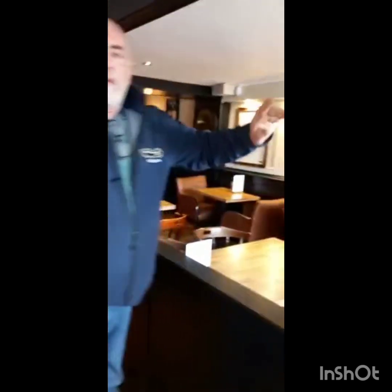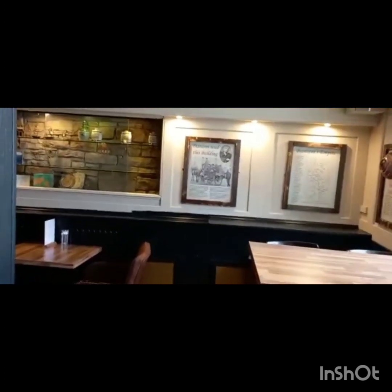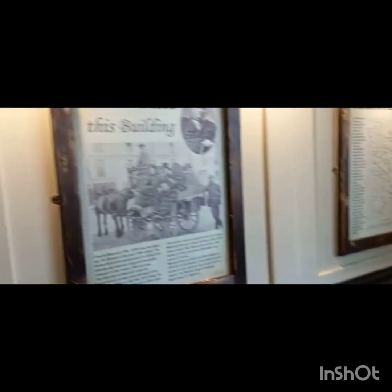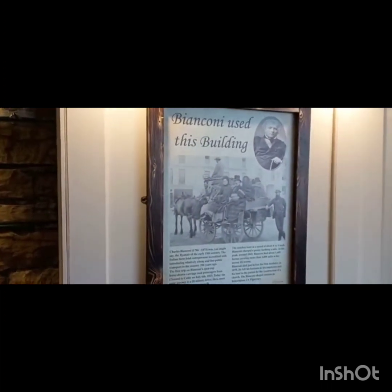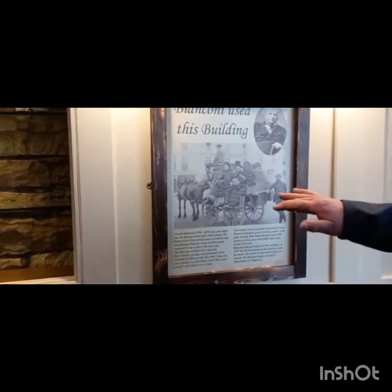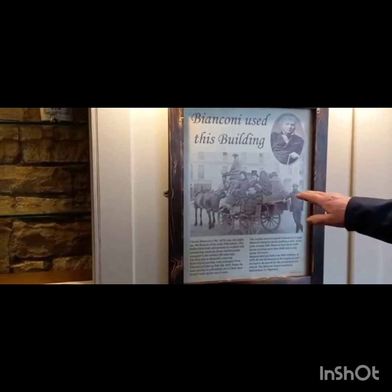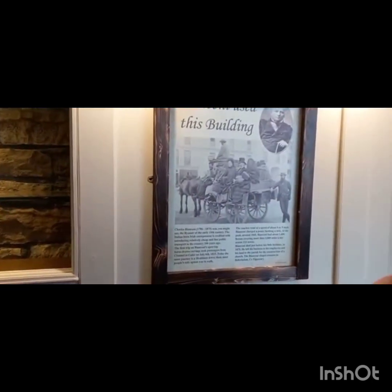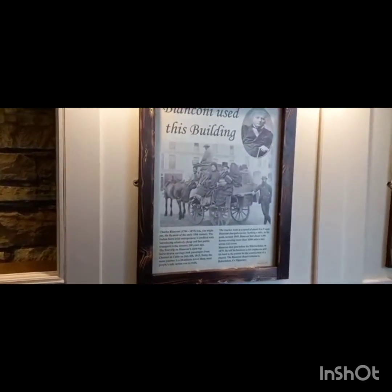So, here we are at the interior of the 19th. We call this the Bianconi corner down here. We have a lot of items in relation to Charles Bianconi, his empire that started in Clonmel. Here we have a picture of the cart going probably out to Clare. The people that went on this were normally fairly poor, and as you can see, there's no heating in this vehicle. So the poor people normally lit a fire and wrapped up stones in rags to try and stay warm.